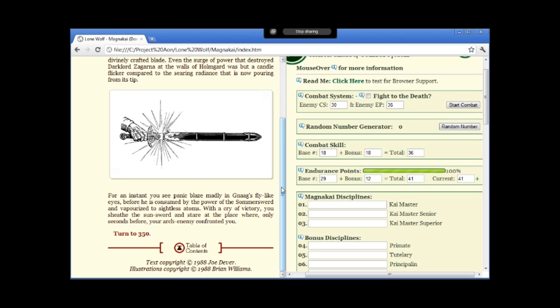With a cry of victory, you sheath the Sun Sword and stare at the place where only seconds before your archenemy confronted you. I don't think it'd be a cry of victory. It'd be more like a, huh. Oh. I didn't see that coming. So that's... Well, the fight was getting there, really. Yeah. Alright, cool. Good job.